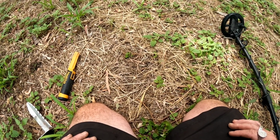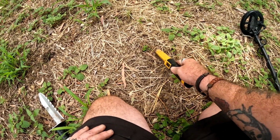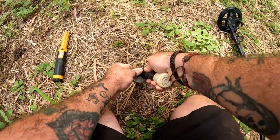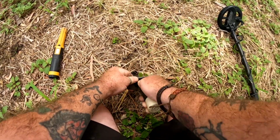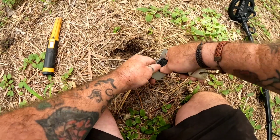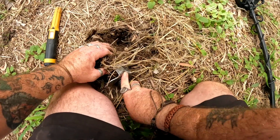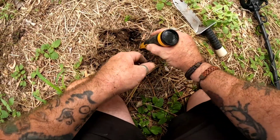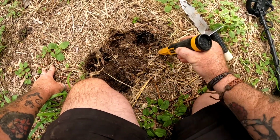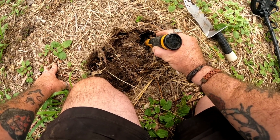Well, we got another banging 43 just here again. It's not so deep, but I think I can feel a can or something. There's something down there. Let's see what it is. Oh, it's just a slamming target. There's nothing in there. Might be two things, right on top of it there.